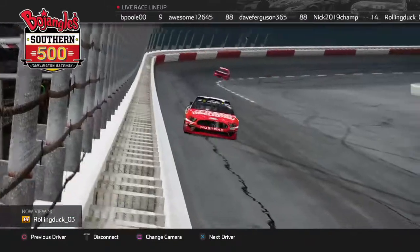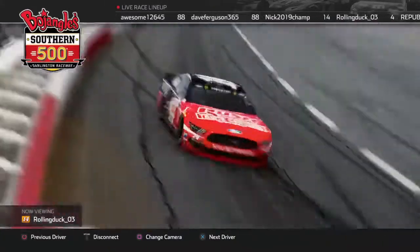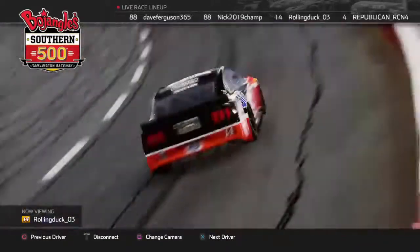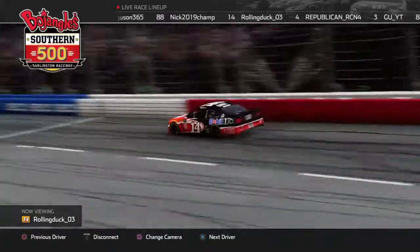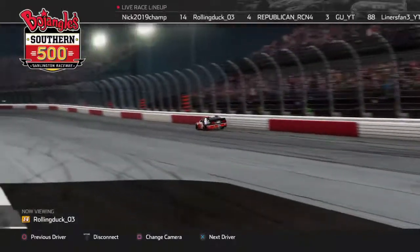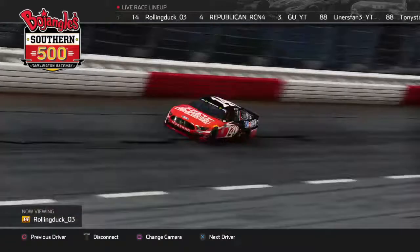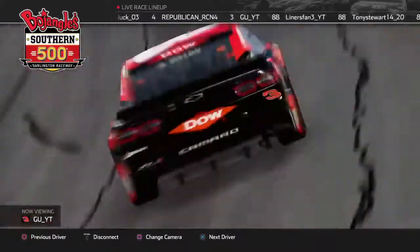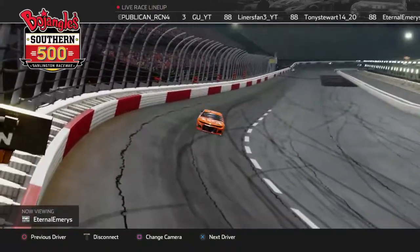When will the leader, the 14 of Rolling Duck, come down pit road? As GU is behind as well. They're going to try to stretch it as far as they possibly can. Still not a lot of people coming down pit road yet. Awesome already made his pit stop trying to do some strategy. Let's see if anybody else has come down pit road. Oh, doesn't look like it.